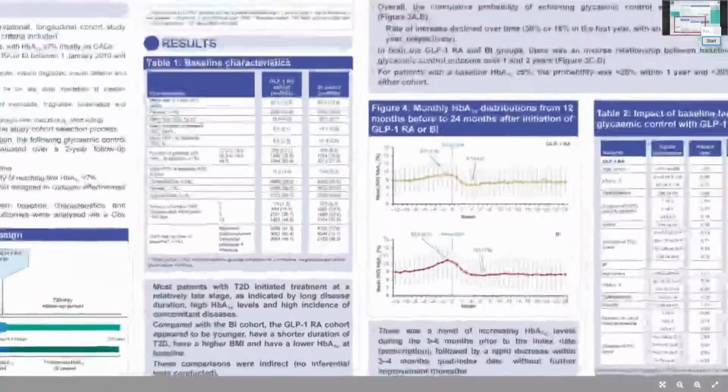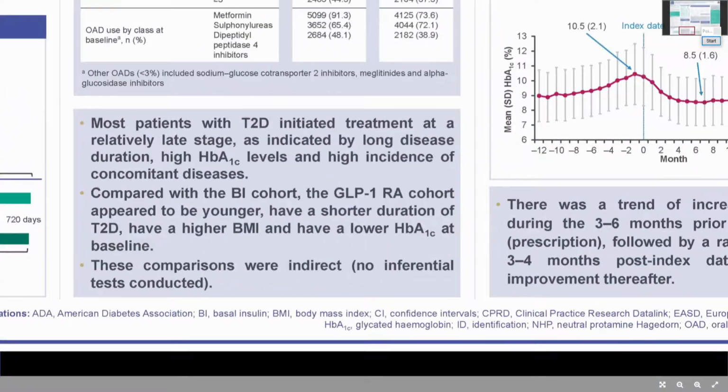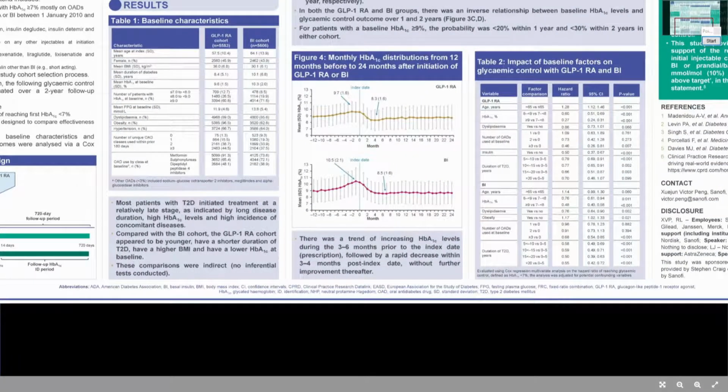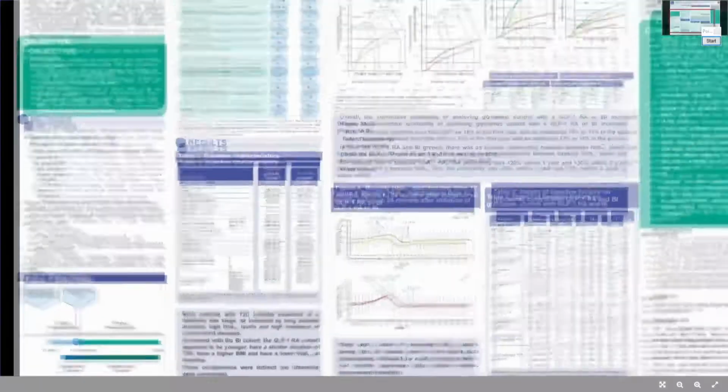When one looks at the baseline characteristics, one can see that most patients with type 2 diabetes initiated treatment at a relatively late stage, as indicated by long disease duration, high A1c levels, and high incidence of concomitant diseases. And you can see that here. Compared with the basal insulin cohort, the GLP-1 receptor agonist cohort appeared to be younger, have a shorter duration of type 2 diabetes, have a higher BMI, and a lower A1c at baseline. Now, these comparisons were not designed to compare the effectiveness between treatments in this study.